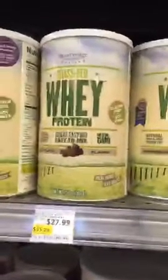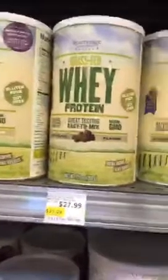And then this is grass-fed wheat. So it's going to cost a little bit more money on those types of things. But remember, you are worth it. Whatever you put in your body, your body's going to love it for you, and you're going to get back so much more. Remember, the only place you have to live is your body, okay?